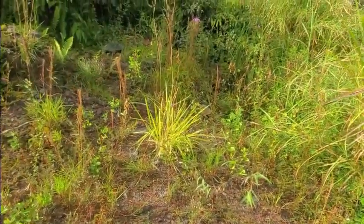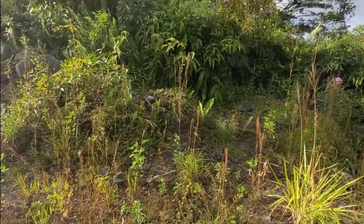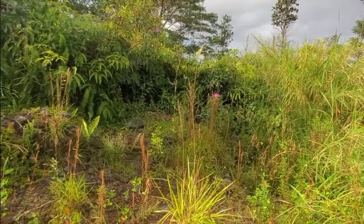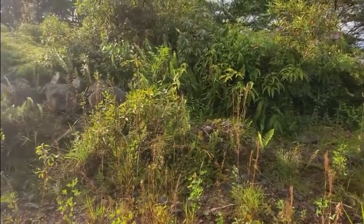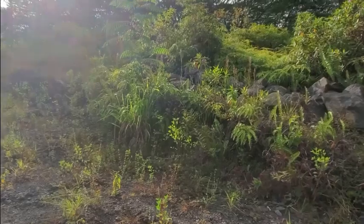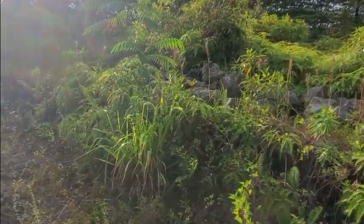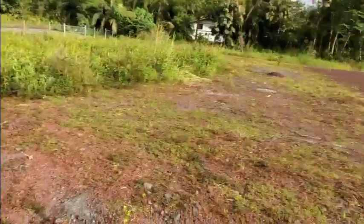And these are just some wildflowers. My property goes up there on that little ledge or cliff or whatever you want to call it. But there's some pink wildflowers there and some ferns. I just love it. It's like a little jungle. It's this little green tree growing here. And I'm standing here. Let me turn around.